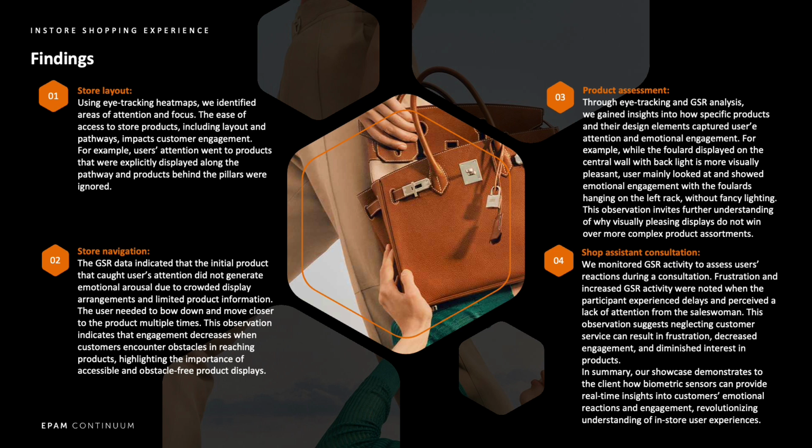Now, when it comes to the store navigation, the GSR data indicated that the initial product that caught the user's attention didn't generate emotional arousal due to crowded display arrangements and limited product information. This observation indicates that engagement decreases when customers encounter obstacles in reaching products, which highlights the importance of accessible and obstacle-free product displays, especially in the luxury shopping experience.